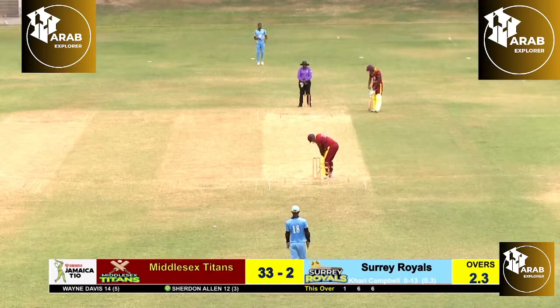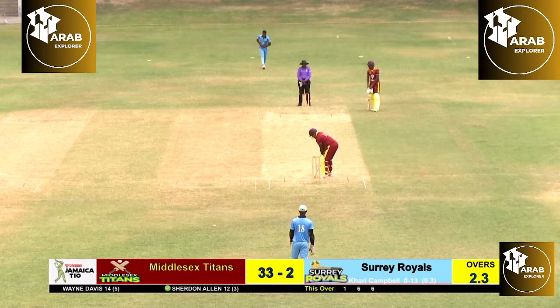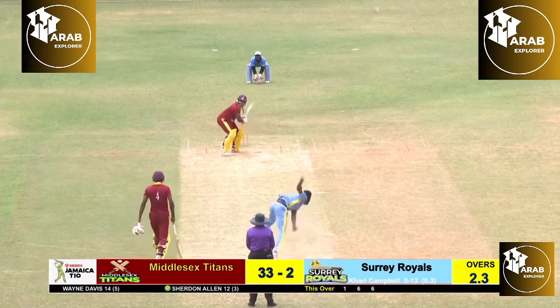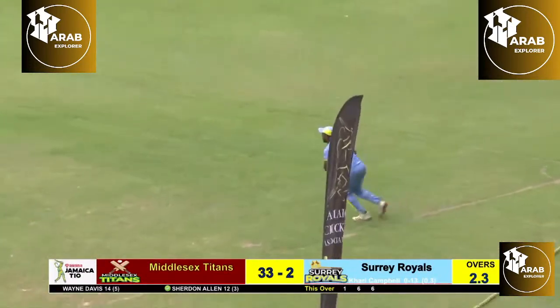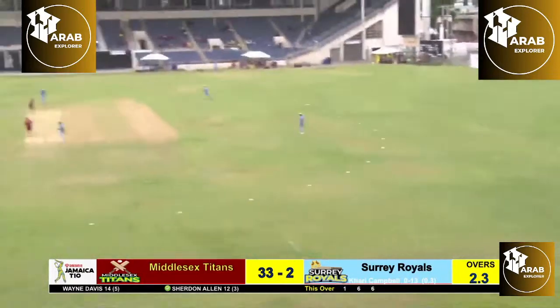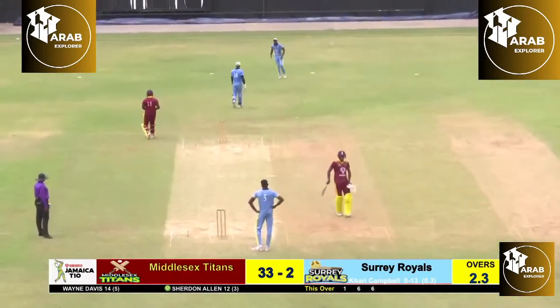So there's a change in the field. Long on, long off, extra cover, third man, deep Skrillex all on the fence. He's going down to long off for 1. That's all they will get. The skipper himself is in the way, sends out a rather poor return, and Carl Reed made a mess of it there, Sean, and they're back for the second run.